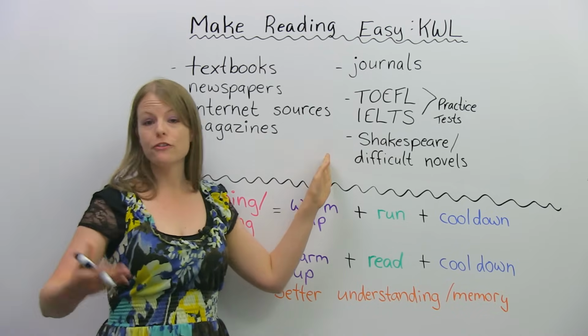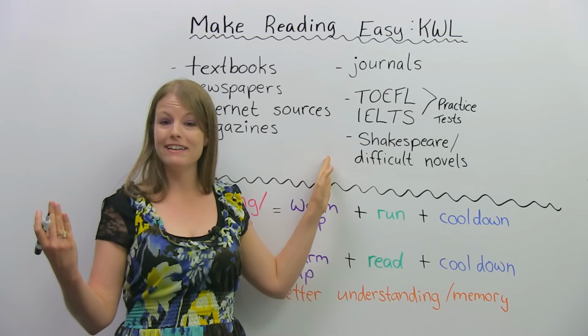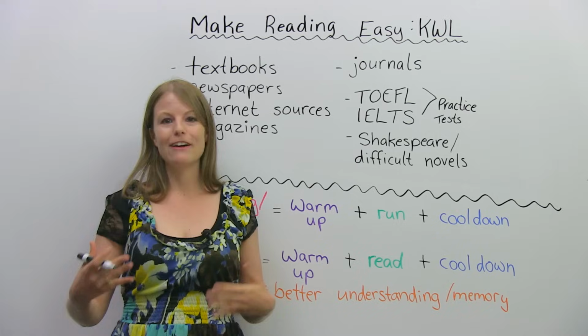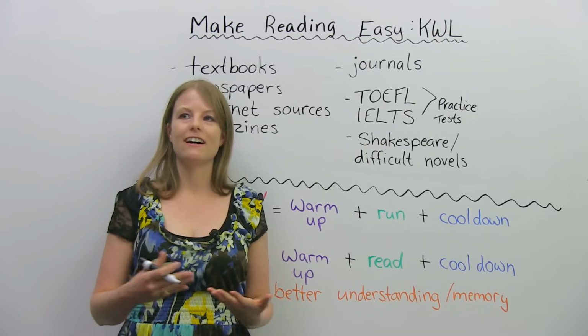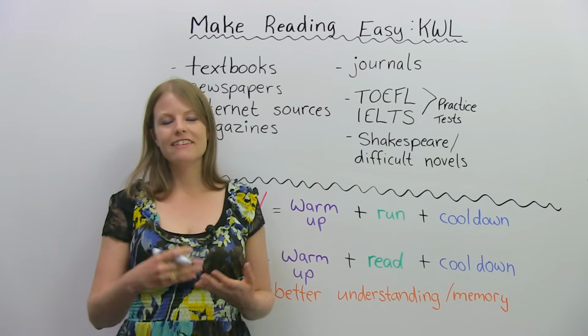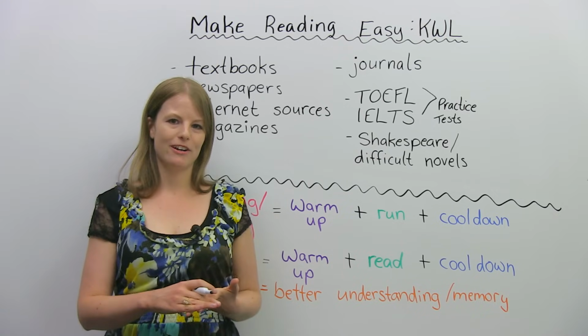And finally, if you're reading Shakespeare, when I read Shakespeare, I had no idea what was going on. It was very confusing, all the Old English. I found it very difficult to read. There are also a lot of books that can be very, very hard to read. So these techniques will really work for you for any of these situations and many more.